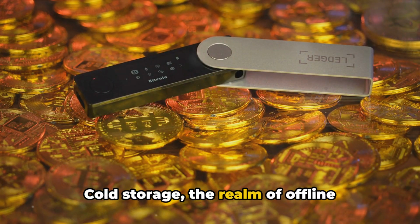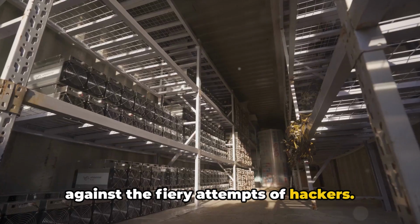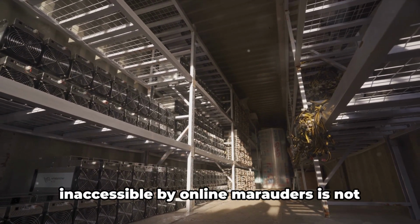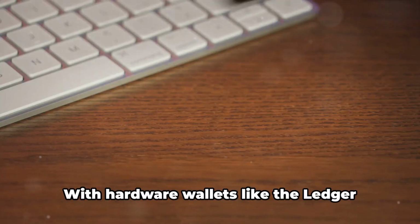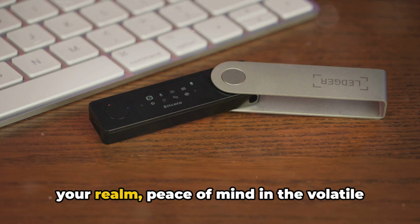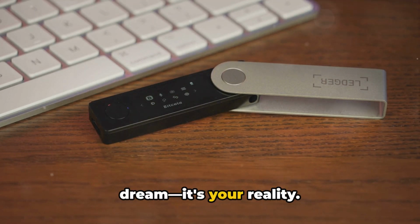Cold storage, the realm of offline safeguarding, is your Antarctic haven against the fiery attempts of hackers. We're zooming in on why transforming your digital riches into a fortress inaccessible by online marauders is not just smart, it is essential. With hardware wallets like the Ledger Nano S Plus and Trezor Safe 3 guarding your realm, peace of mind in the volatile world of cryptocurrency is not just a dream, it's your reality.